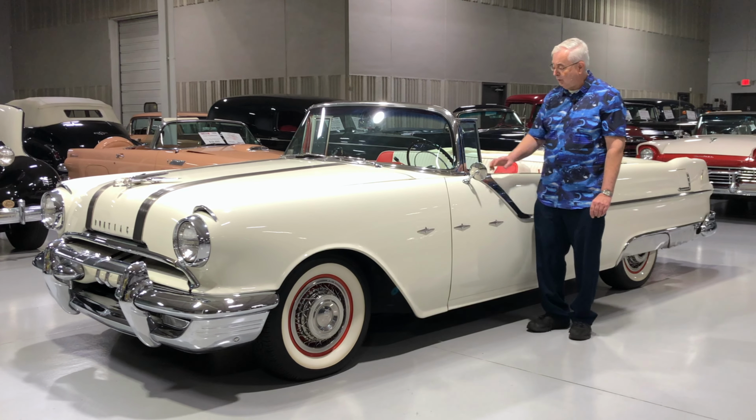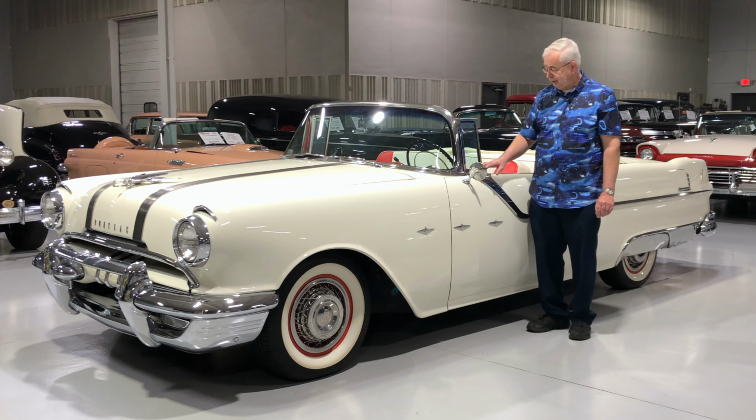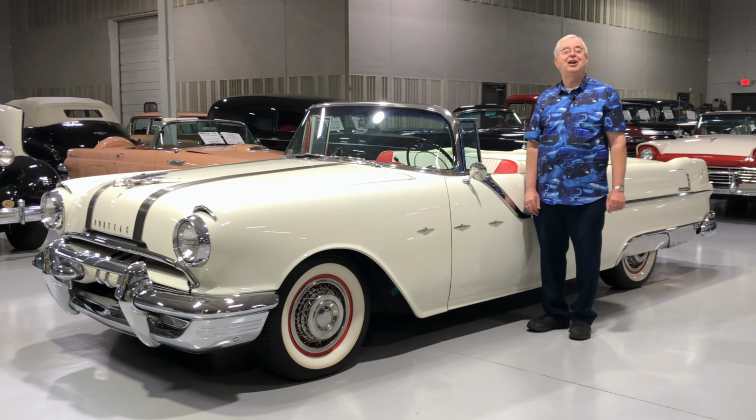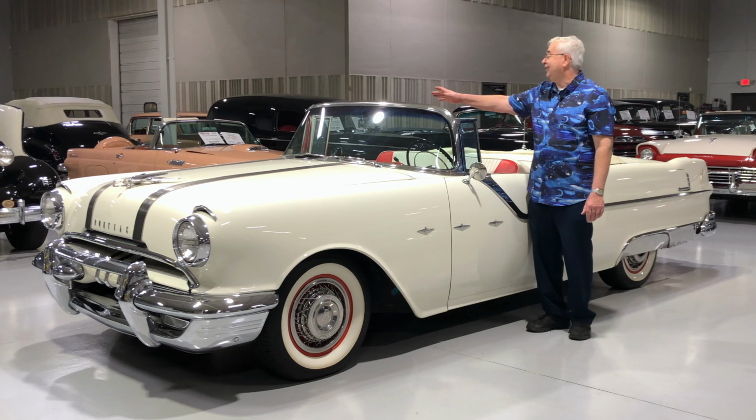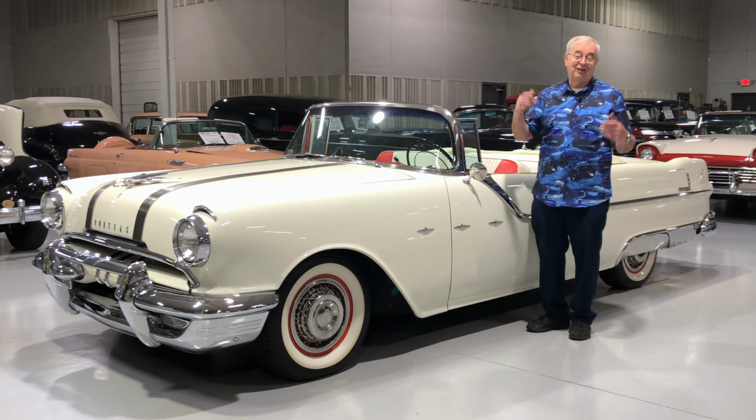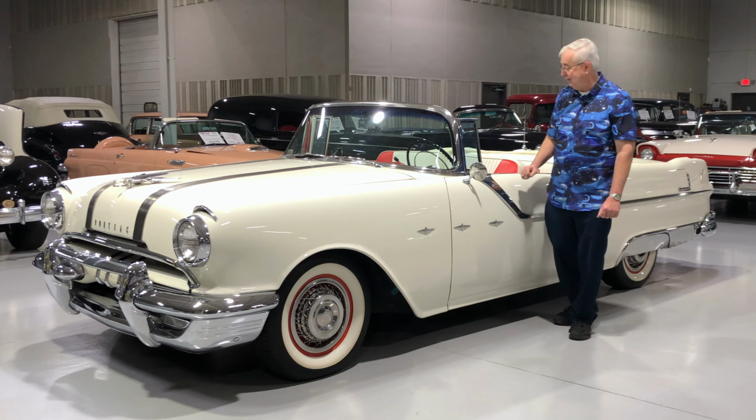I had one guy say, well, this mirror's not in the right place. It's supposed to be here. Unless it's an adjustable mirror. This is actually an adjustable outside mirror. Really cool. It's got the dual mirrors on your visors in case you have to look at yourself combing your hair after you get done with that convertible ride.